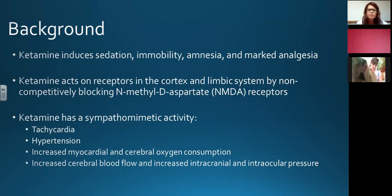Some of the concerns that people have surrounding the utilization of ketamine is this sympathomimetic activity. So is there tachycardia, hypertension that we need to be concerned about? Myocardial and cerebral oxygen consumption can be altered, as well as cerebral blood flow and intracranial pressure. So this leaves some clinicians still a little bit unsettled in that we don't have a lot of longitudinal data, but welcome to the world of pain management, right?